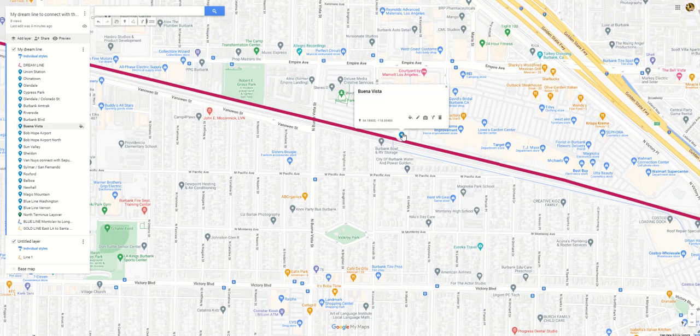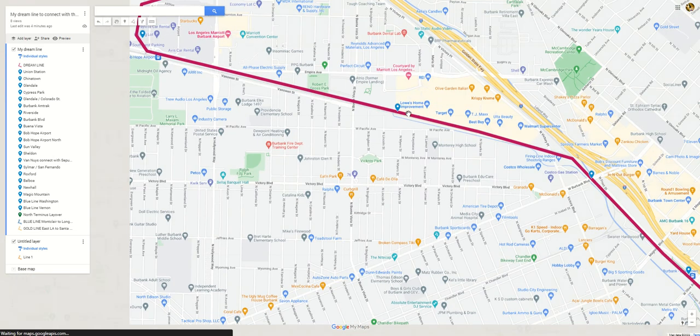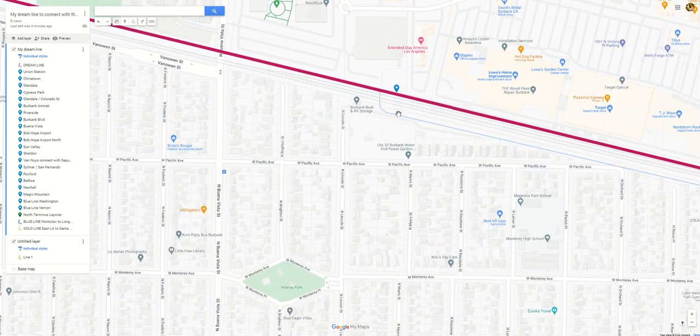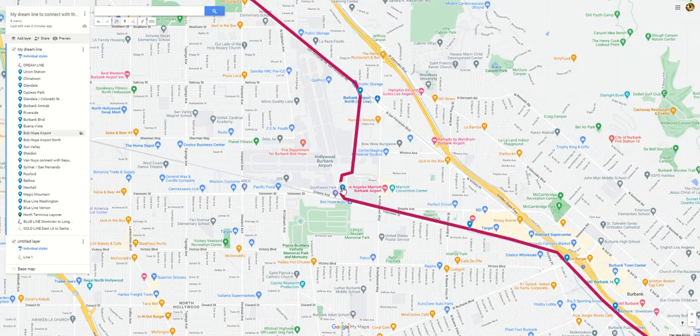Oh, okay, that's not what I'm talking about. Buena Vista, Buena Vista. Well, I'm not sure why I called that Buena Vista. Okay, sorry guys. I built this. Let's see. It doesn't show. All right, I made this several years ago, so I'm only utilizing what I have here. Why did I call this Buena Vista? Weird. Move on. All right, and then of course the Burbank Airport.